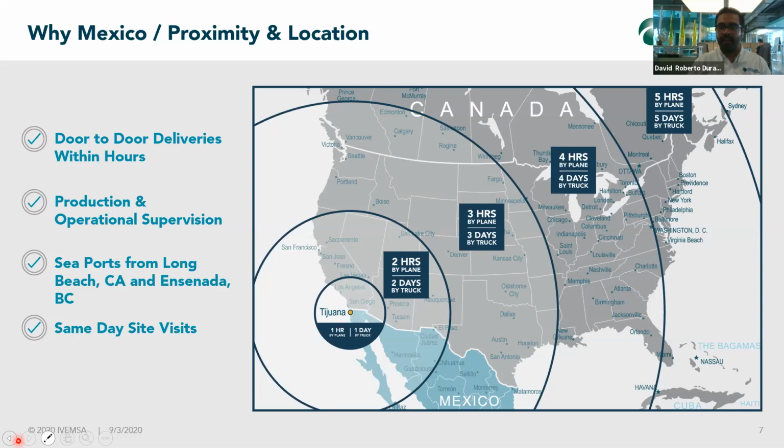You can definitely cut a lot of shipping time compared with shipping from other overseas locations. Traveling in and out is going to be extremely easy. This allows you to do door-to-door deliveries within hours, depending on where you are located. And production and operational supervision is going to be a lot easier. You will have more control of your quality. And if any action needs to be taken right away, it's a lot easier to react when you have a manufacturing plant in Mexico.